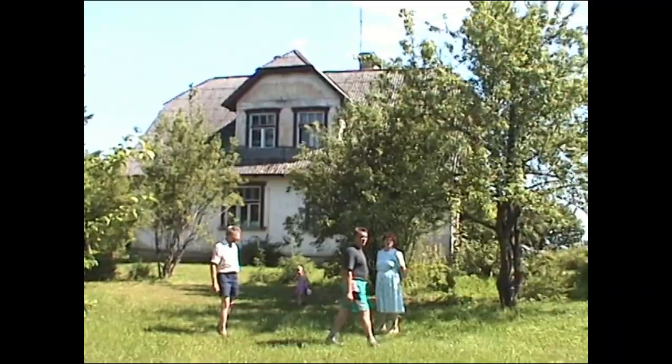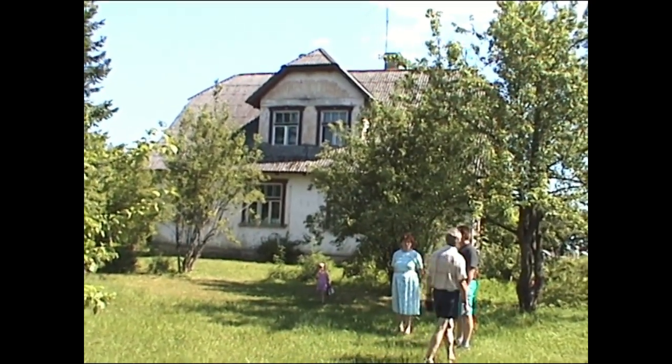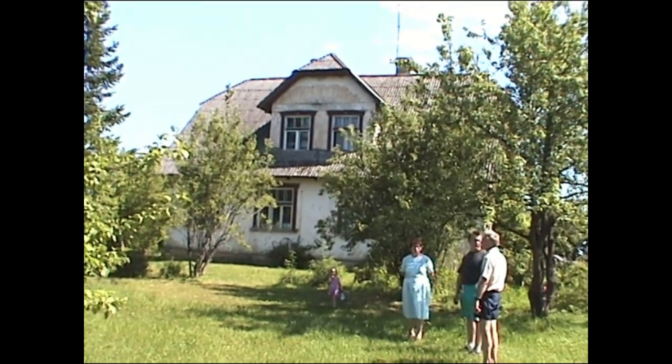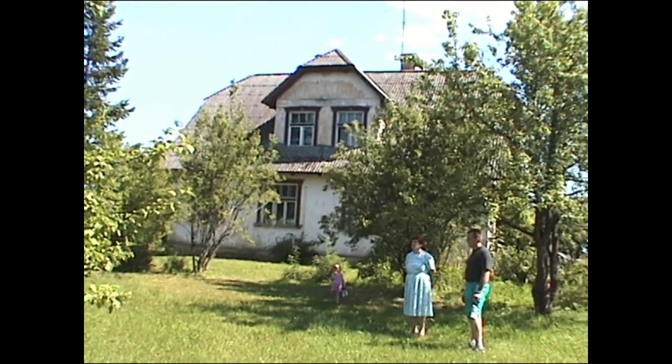Here Reinalds has a home in Lashup, which is about 15 kilometers out of Saldus. He bought this and about 1.5 hectares of land for 3,000 lots. I guess real estate in the country is not worth a whole lot.